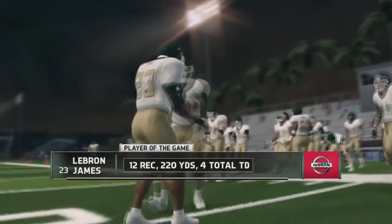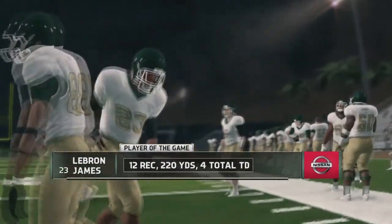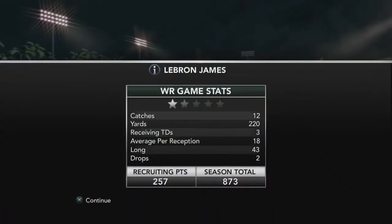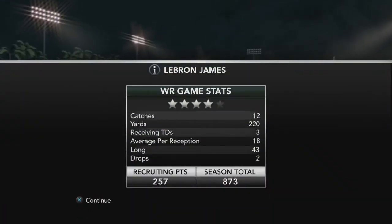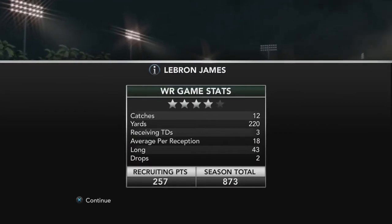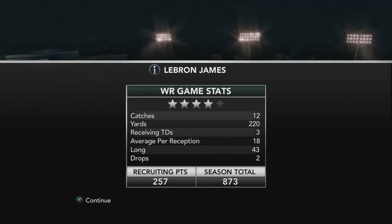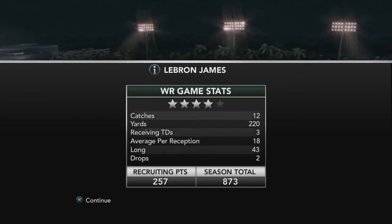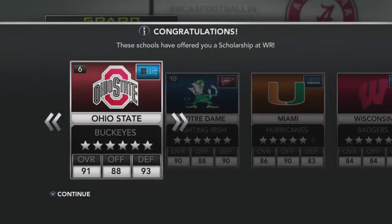And actually, yeah, LeBron, only 12 catches, but 220 yards and 4 touchdowns. So I guess it was just not as busy of a day as the last one, but the stats are almost exactly the same, 18 yards per catch. We did have 2 drops, even though we got a couple of weird plays happening. And the way this counts drops is any pass that is not completed, goes into your hands and gets broken up, which is, I think, how it should be done in Madden too.